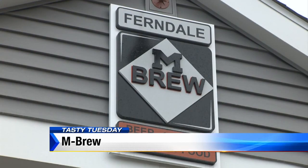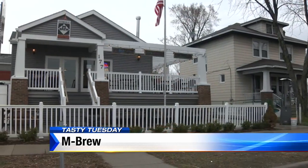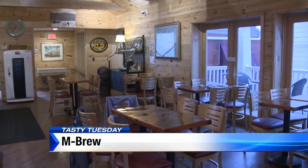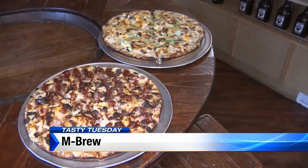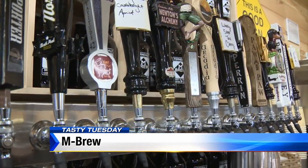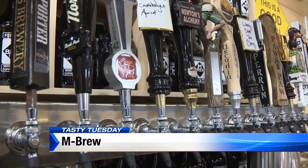M-Brew in Ferndale is the real neighborhood bar and grill. Michigan brew. Every single thing we carry is Michigan made, Michigan born and bred. We are Michigan enthusiasts here. This old VFW house reimagined into a one-stop shop where you can have a fresh slice of pizza, a beer from anywhere in Michigan, and a heck of a good time. We have 30 taps. They're all from different Michigan breweries.